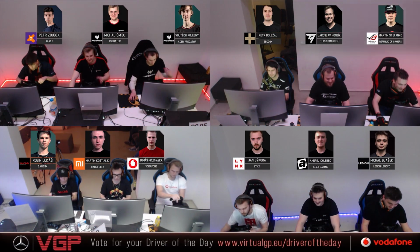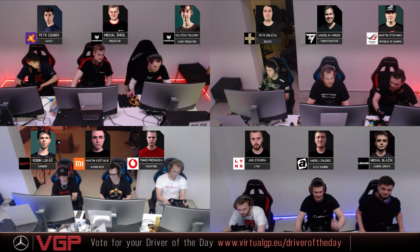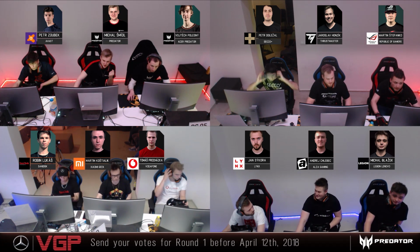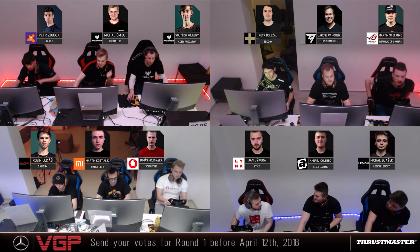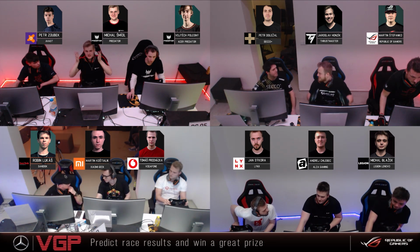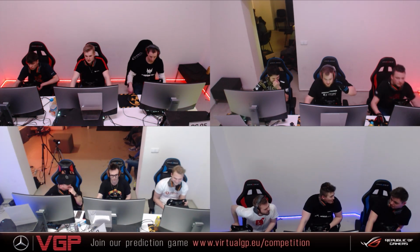But here we are in the studio looking at the drivers. We've got some new camera angles for this season, which we're all very excited about. You can see the drivers. Looks like Zubek, Šmídl, and Polesny have all elected to sit next to each other. So Šmídl and Polesny in the 2 Predator cars, Predator Red, Predator Blue.